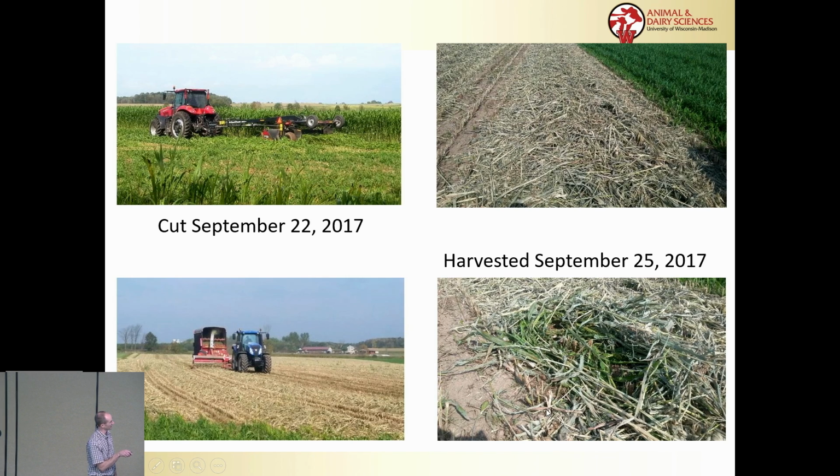because they cut it on September 22nd. We didn't actually harvest that until 3 days later. So this stuff takes a while to dry down. And that was a warm stretch of weather, 70, 80-degree weather in September, which we usually don't get in Wisconsin. So it does take time to dry. You want to wide-spread that stuff to dry it faster. And then we came back and picked it up with the hay head to chop it.